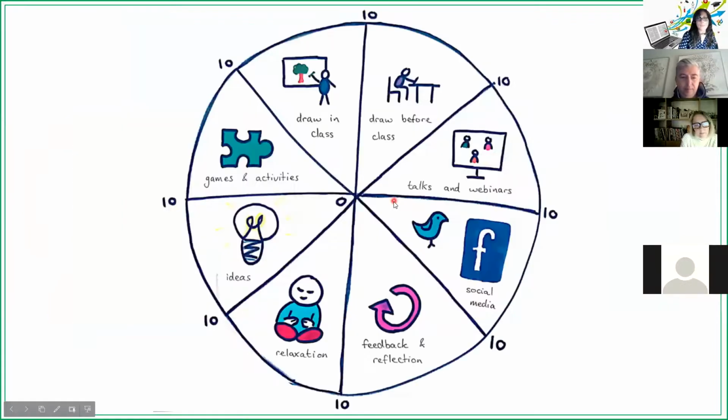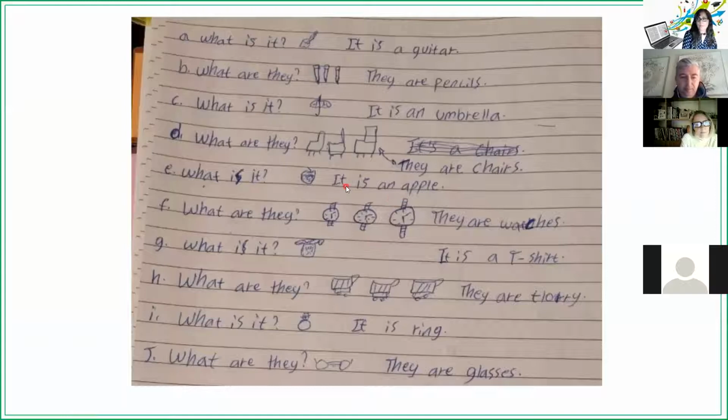I teach ESOL literacy at the moment, and some of my learners don't know how to read and write in their first language. So it's quite difficult for them to take notes in their first language and to be able to go home and study. This was a student in a similar situation.